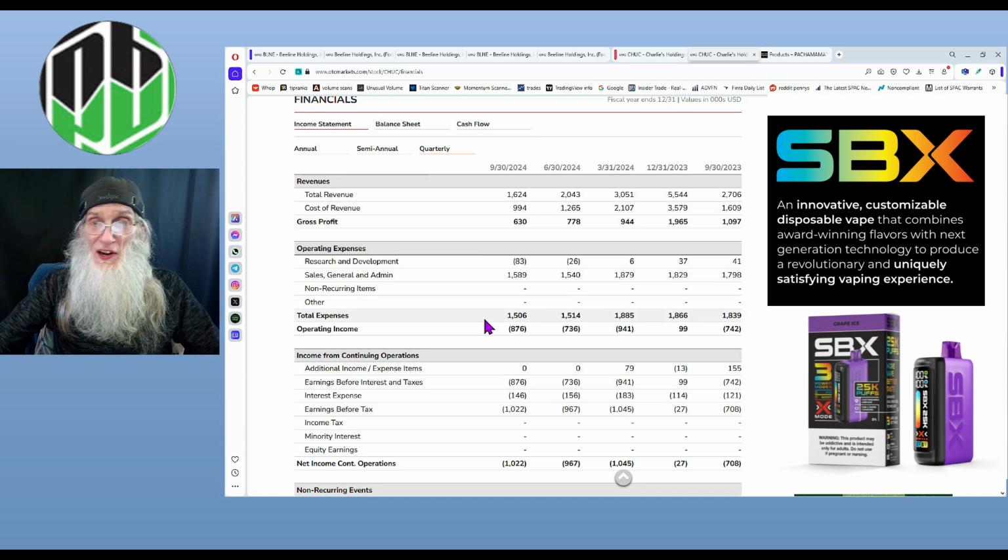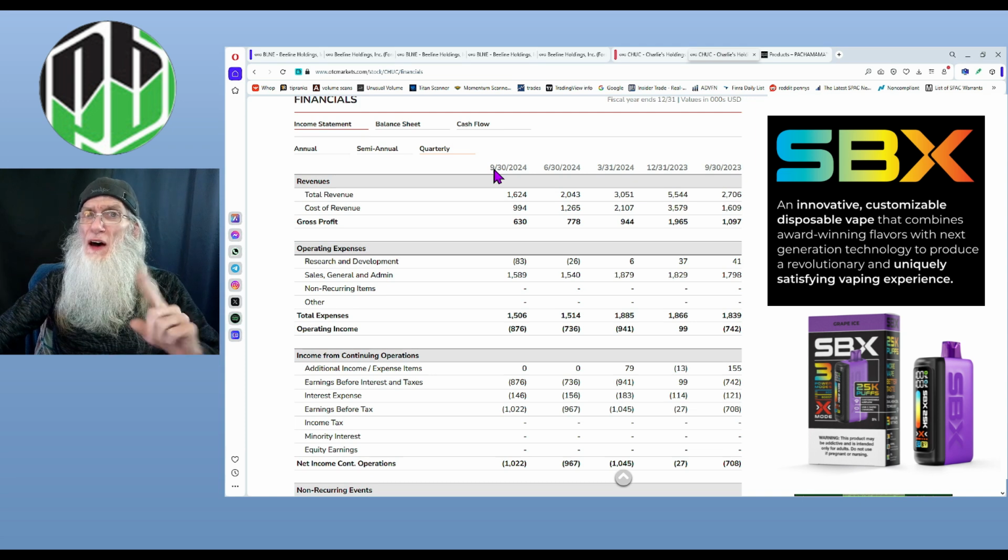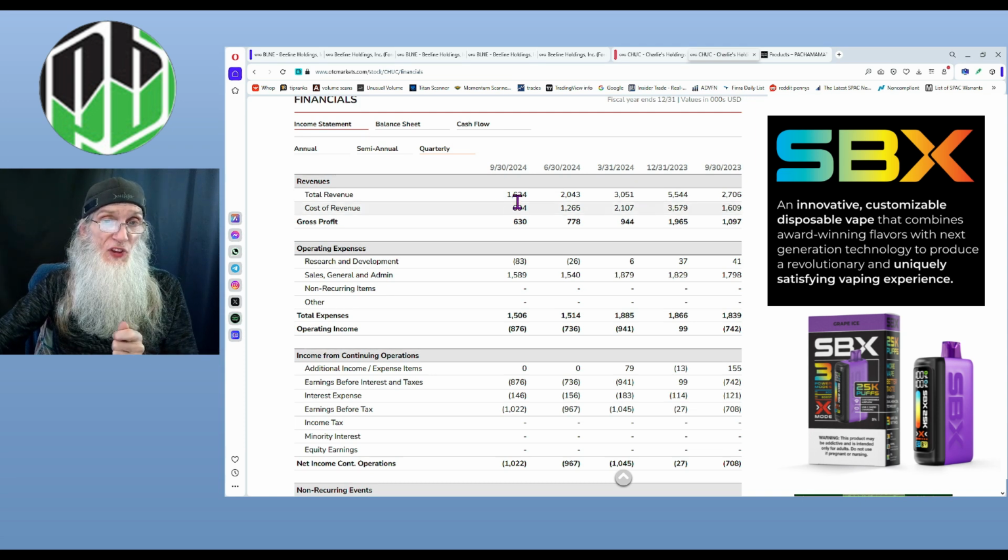Taking a look at the quarterlies. We got here 2, 5, 3, 2, 1. Oh, they're on a downslope right now. Yeah, they were climbing from 2.7 million up to 5 million. And from there, they've just been falling downhill for the last 3 quarters. At the end of September, we should have another quarterly report out, maybe even the annual right now. As of September, they did 1.6 million and only got to keep 630,000.